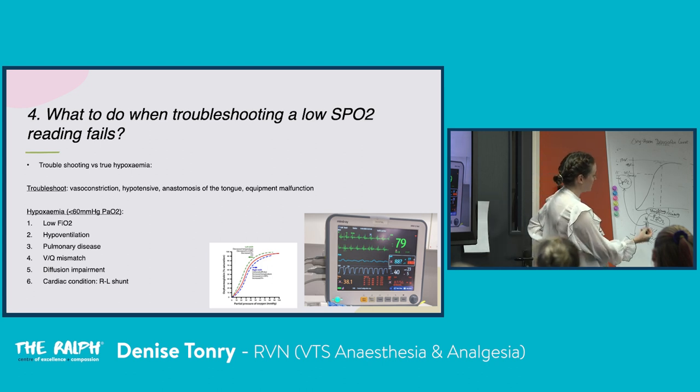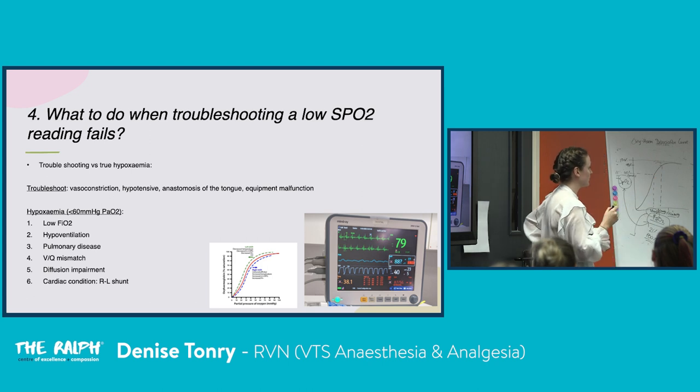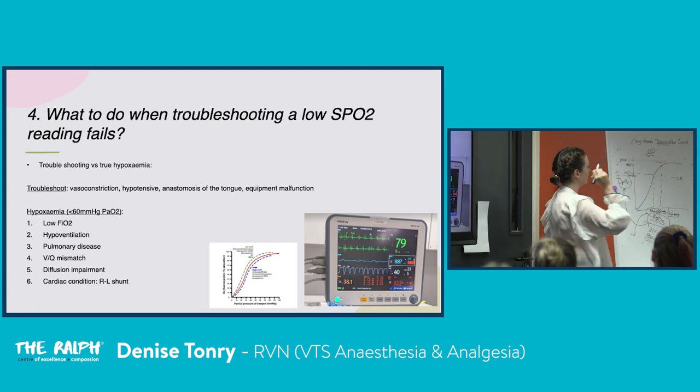So with these patients, when we are having SpO2 issues and we're assessing hypoxemia, this is the graph that we're using. This graph does some tricky things. It shifts to the right and to the left.